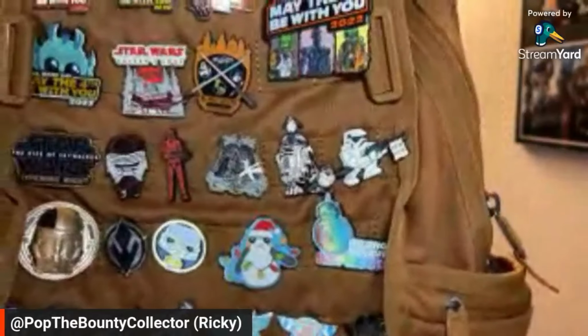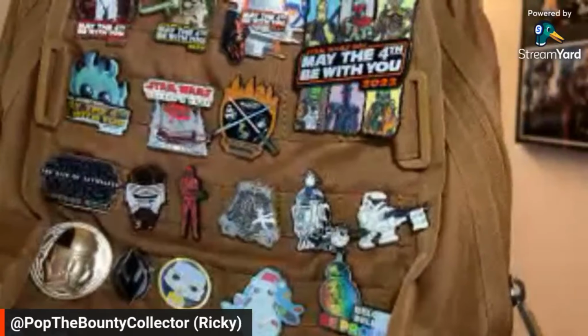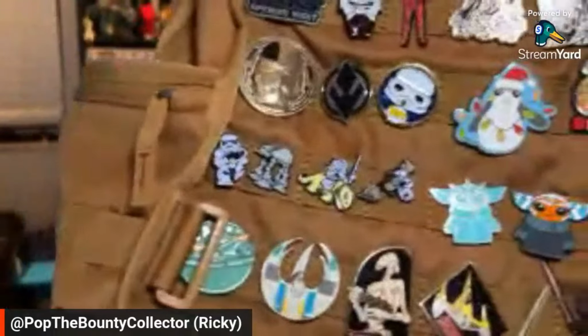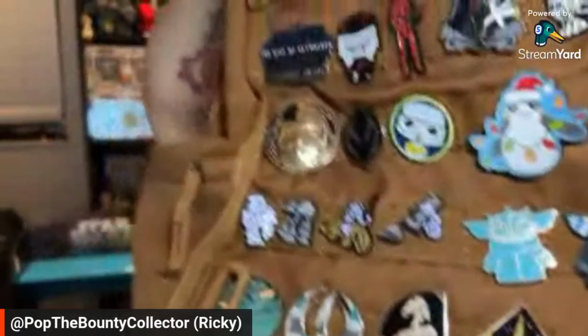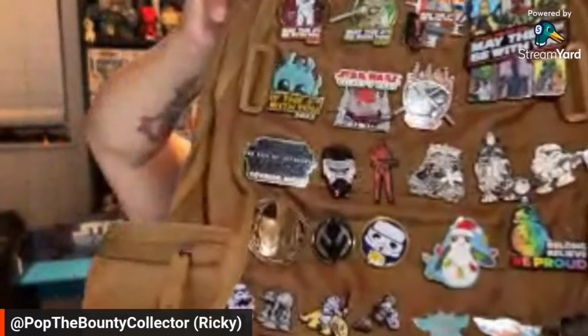The R2 with the porgs, my sister gave me those pins. My mom gave me the Stormtrooper that says pew pew. The next row, you'll see more Stormtrooper in gold. You see a Pop pin of a stormtrooper. My girlfriend gave me that Porg for Christmas. That was in Disney Springs.